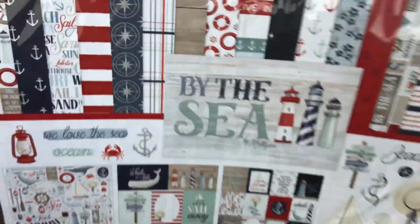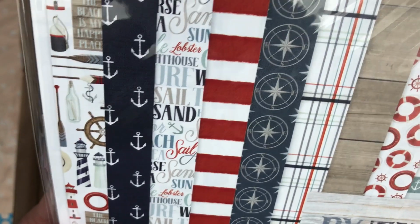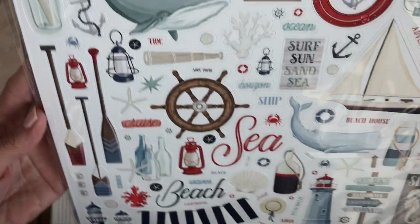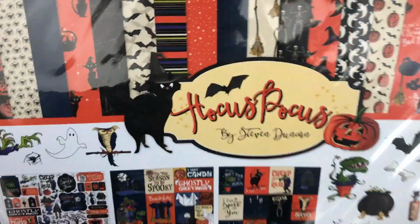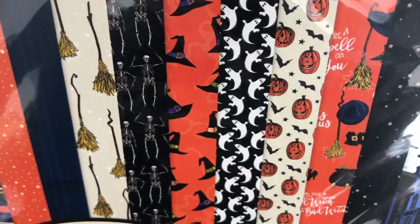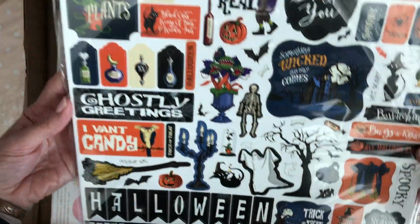I got the bark. That one's fun. Not a fan of the alphas. That's okay. And By the Sea. I love nautical things. So pretty. We have Hocus Pocus. Really spooky cute papers in this one. And the cute sticker sheet.